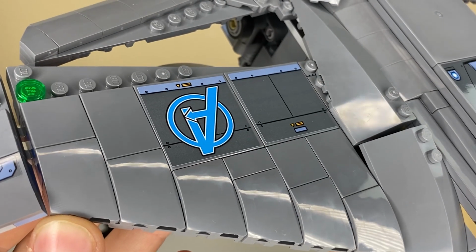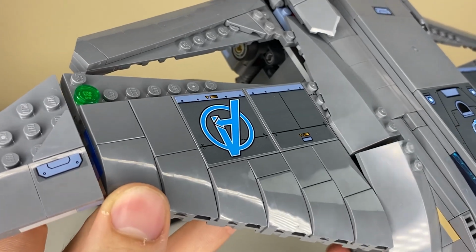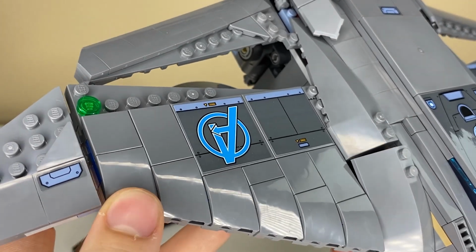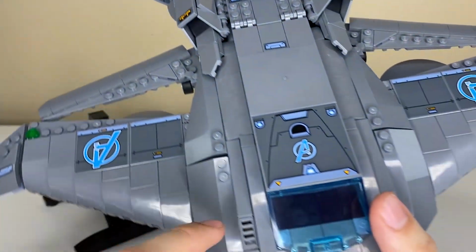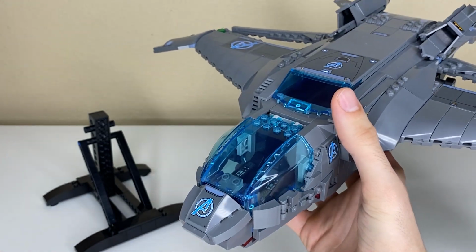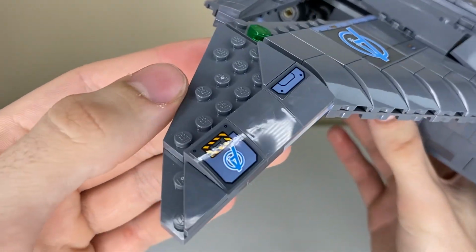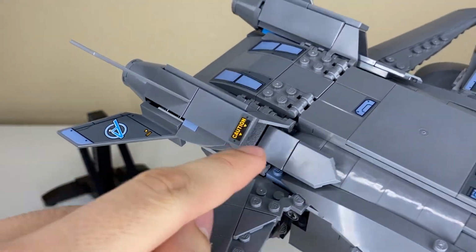But the stickers that you do decide to pick will provide a great amount of detail on the otherwise plain tiling. With a big Avengers A on pretty much every angle you can find, we have them on the main wings here, these little side wings, these rear fins back here, on the roof, on the nose, on the side of the cockpit. You name it, there's probably an Avengers A on it. But those aren't the only stickers you get. You do get a few miscellaneous armor plating stickers, and then a few caution things to add onto these large air intakes here.